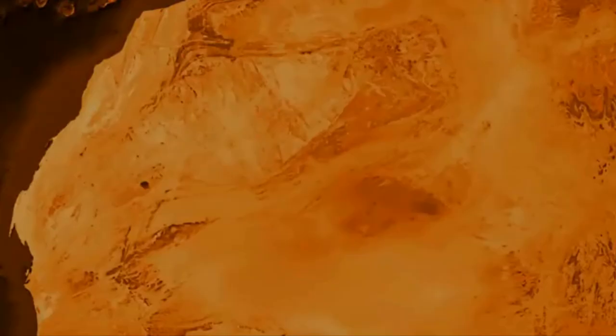Give you a couple of different views of those sand striations. They don't come down here. They start right up here and go straight down. So maybe there was more ancient lake there too.